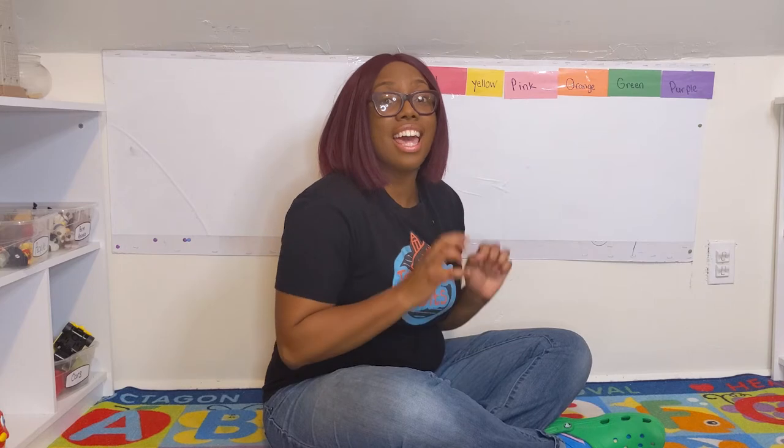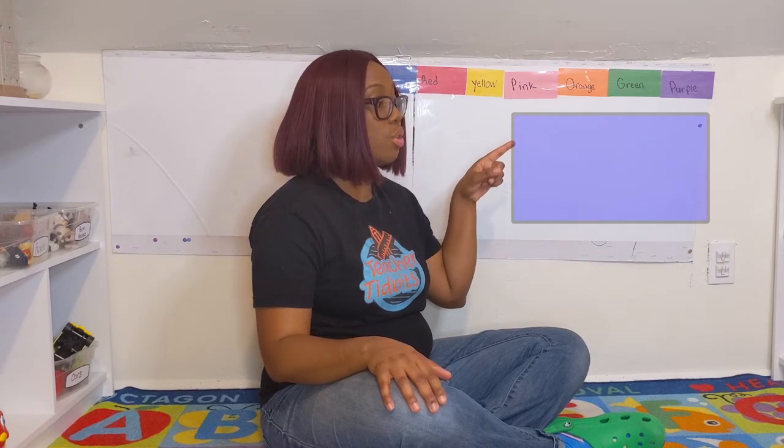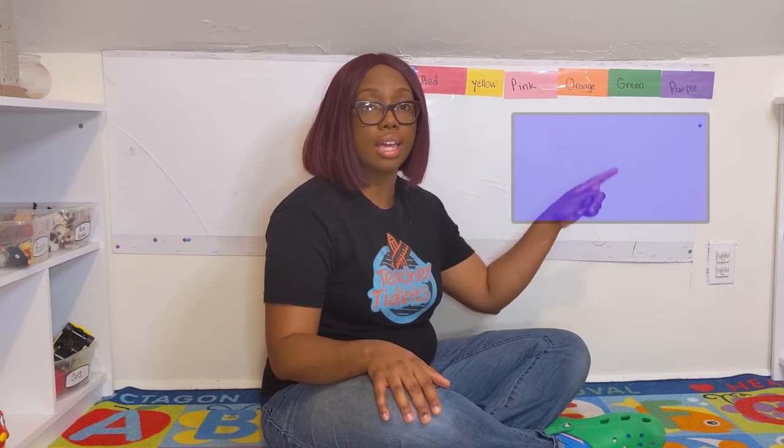Ooh, I'm super excited. Let's go over the shape of the week. There's our shape, friends. Do you know what shape this is? It looks like it has four straight sides. One, two, three, four. But the sides are not all the same. There's two long sides and two short sides. Do you guys know what shape this is? Rectangle. What a cool shape for the week.